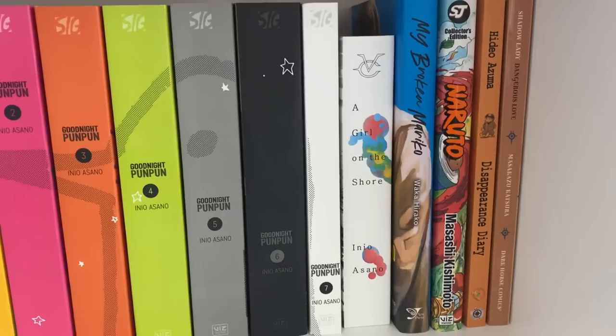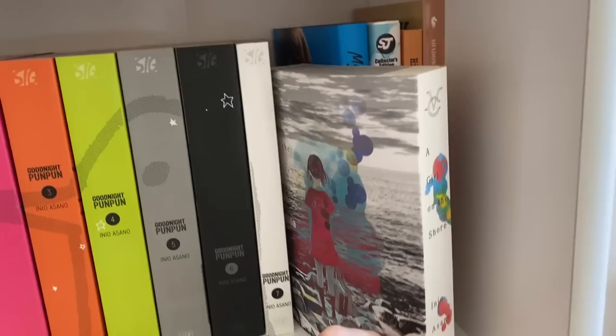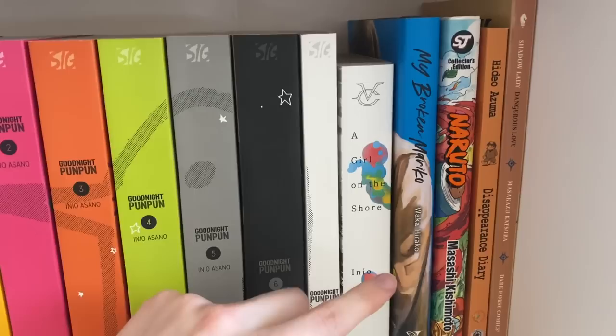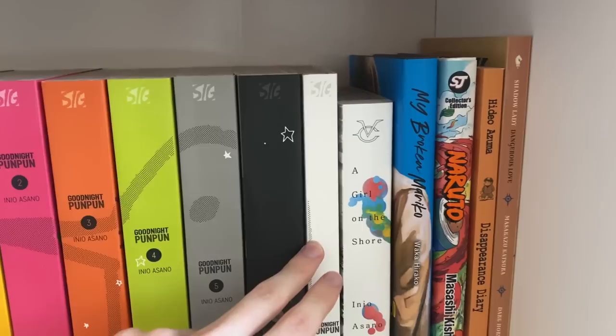Next to that, we have a series that I did not quite enjoy as much. In fact, I really didn't enjoy much at all. We have Inio Asano's Girl on the Shore. It's a pretty quick read. I wouldn't recommend this to anybody, but some people really like this. A lot of people absolutely despise this book right here, so I can't recommend it. But if you want to give it a try, nothing's really stopping you.